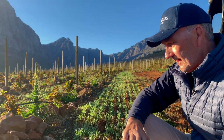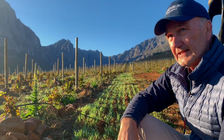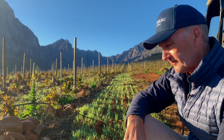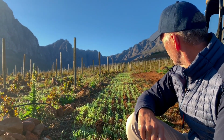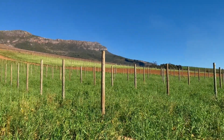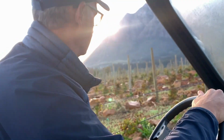a wheel. So we're not ploughing and we're not releasing carbon here, and that's one of the secrets to soil health, according to Christo. But this whole farm in the next few days is just going to go completely turquoise green. It's really, really pretty. Let's just jump out.